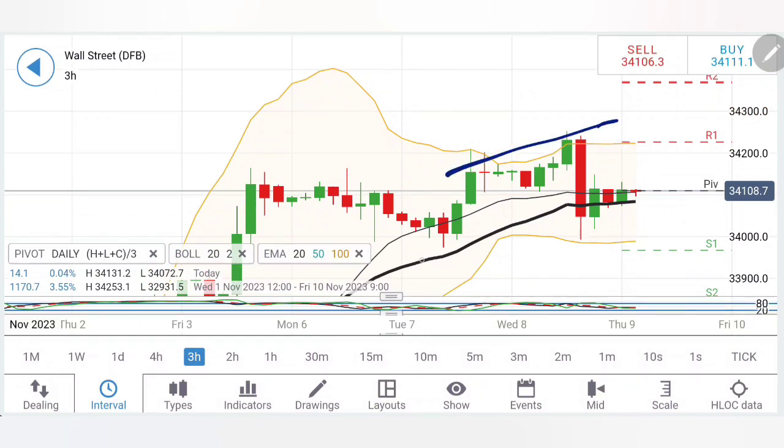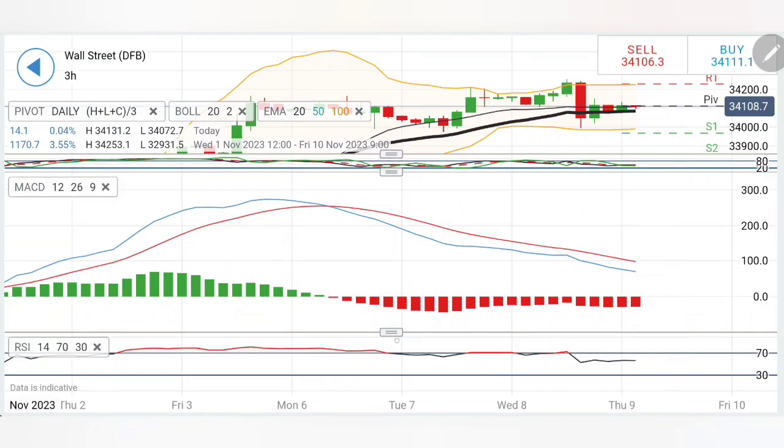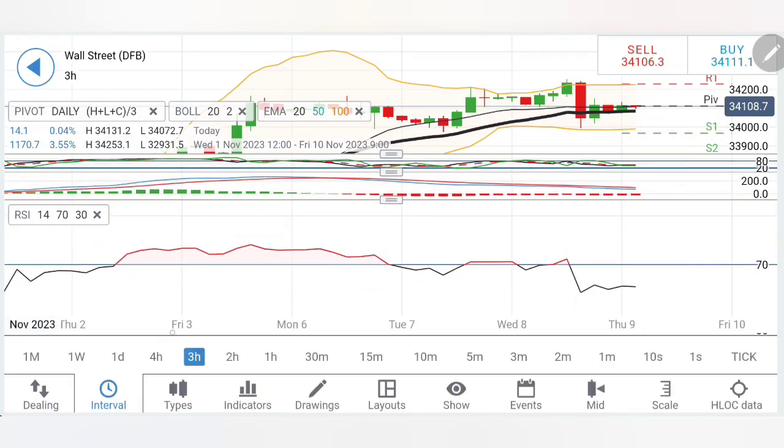Right now if you look at higher lows, higher highs, the drop here and this retracement. So if it breaks out beyond 34,150, we can say that the bulls might try to take over, but then wait for it to break beyond 34,200 in order to confirm reversal. Stochastic flat, MACD is bearish, RSI is coming out of the overbought zone.